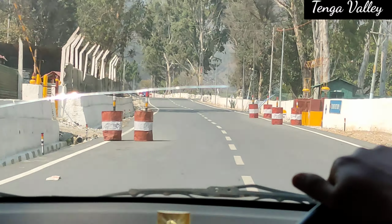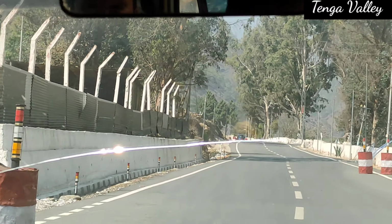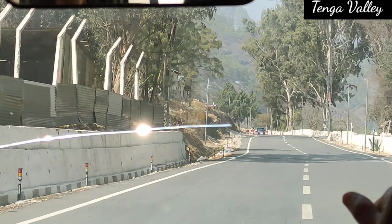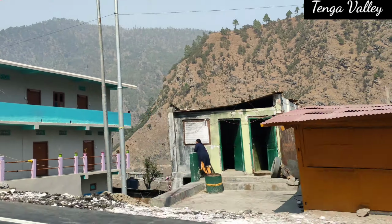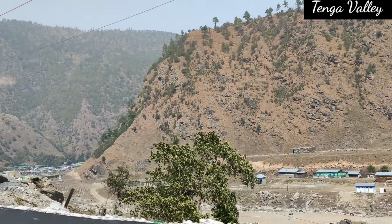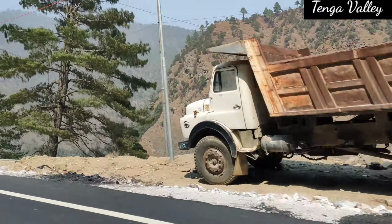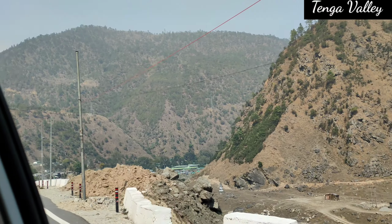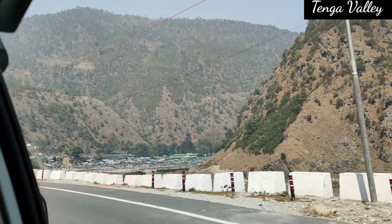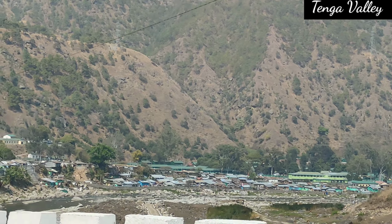Tenga Valley is a narrow valley along Tengaju, which stretches around 25 km in length from Kapchi Dum Dum to Gachang. The entire Tenga Valley is divided into three zones, namely Dahung, Tenga and Rupa. As we enter the beautiful Tenga Valley, we are first mesmerized by the beauty of Dahung.